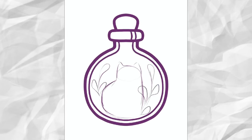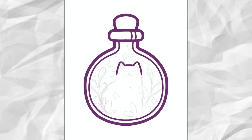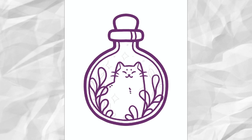Then the next design is a little more detailed. It is a bottle with a cat and some plants in it. And you have to keep in mind that the pin will be quite small, so if you make it very detailed, it can be a little hard to see the actual design. There might also be more flaws when manufacturing it, since it will be difficult for the enamel to reach into all the small crevices and around all the details.